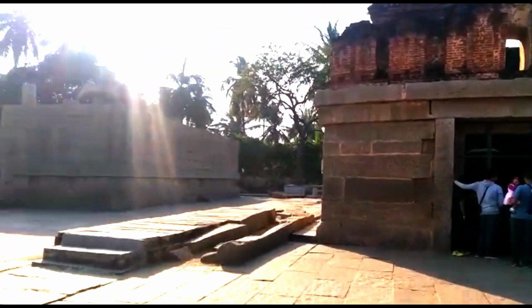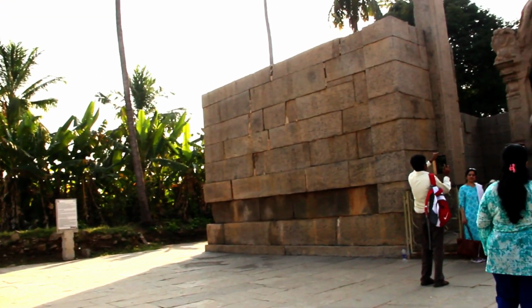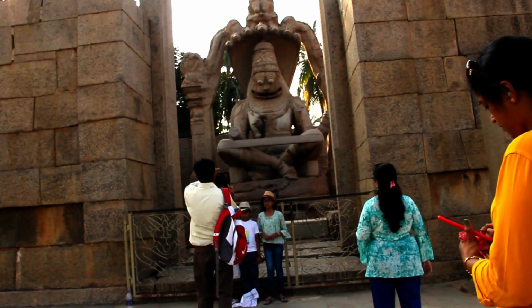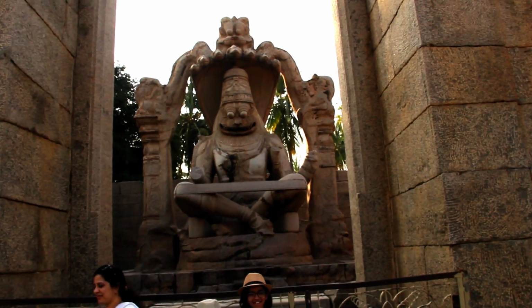Situated next to the Badavi linga is the Ugra Narashima idol made out from a single rock and is also the biggest idol in Hampi with a height of 22 feet. This is a fierce or terrifying form of Narashima, one of the 10 avatars of Lord Vishnu. It is one of the iconic structures at Hampi.